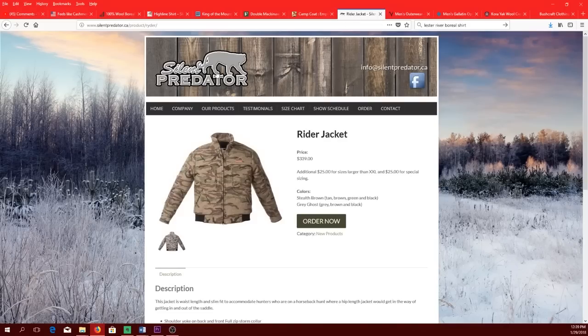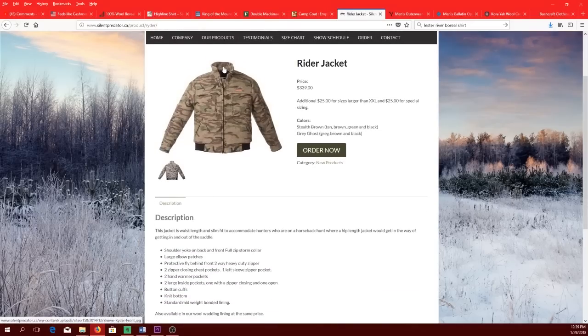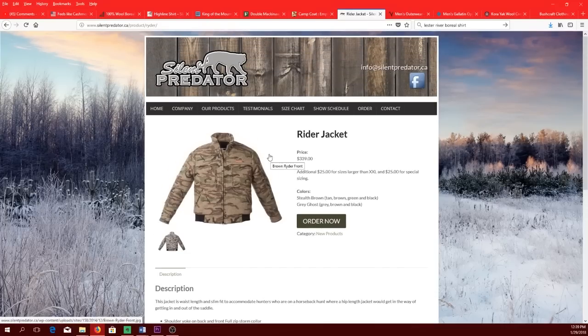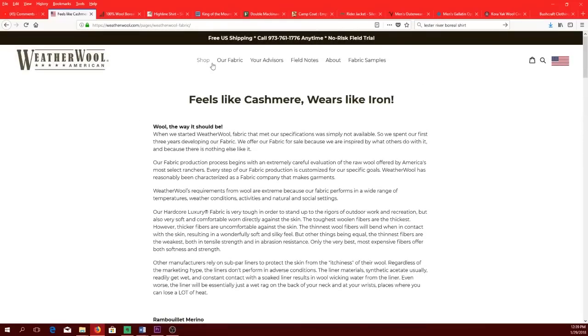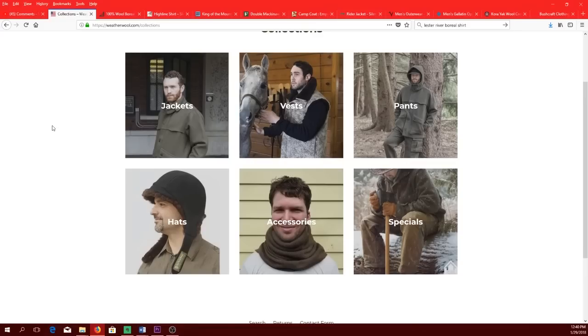Another company that's come out recently, Silent Predator, they're newer, cheaper. They also use rough wool. You'll notice that they've got linings around the neck. They've got cheaper zippers. They've got knitting around the waist, which is either acrylic or cotton. So it is a cheaper option. You're going to have some performance downgrades. It's not going to be anything that you're going to wear except to go hunting or in snowstorms, whereas with the Weather Wool stuff, like I keep saying, I wear this stuff like 3 days a week. I wore it in New York City.